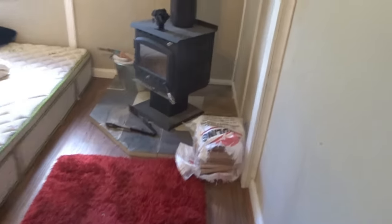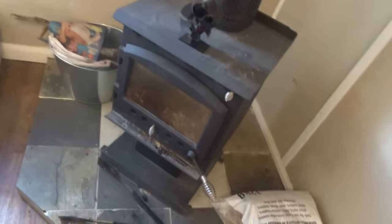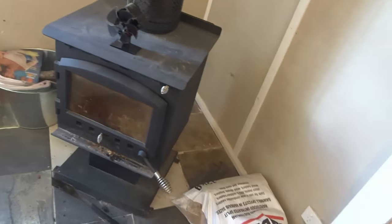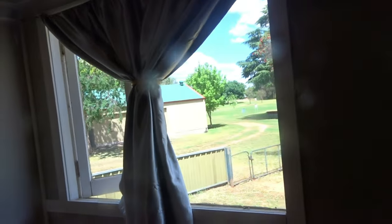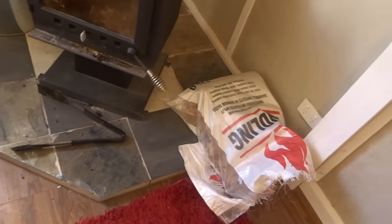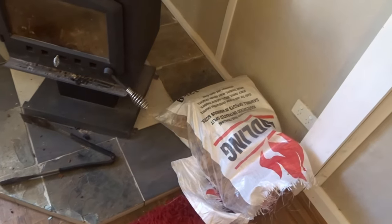This is the living room where we're actually sleeping at the moment, because the bedrooms are too cold. But it's actually spring now, so it's getting warmer. A nice fireplace that we have here. A nice window to let some breeze through and sunlight. Nice tiling for the hearth, for the fireplace.